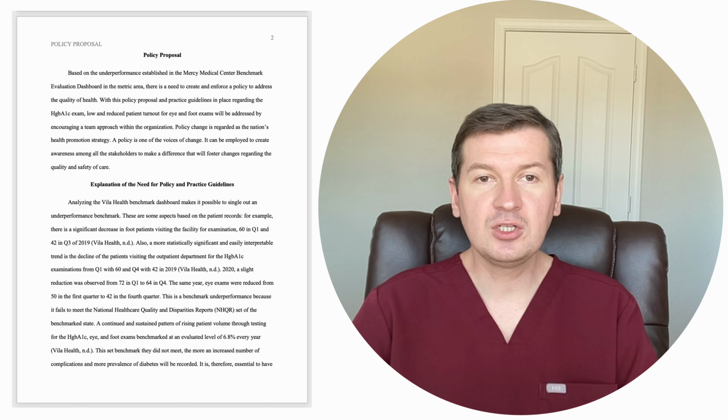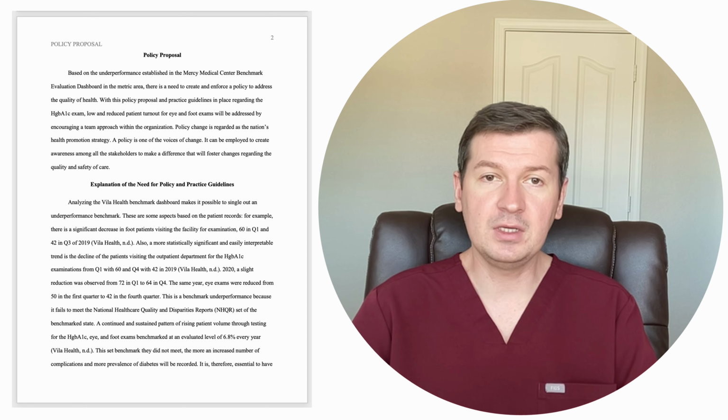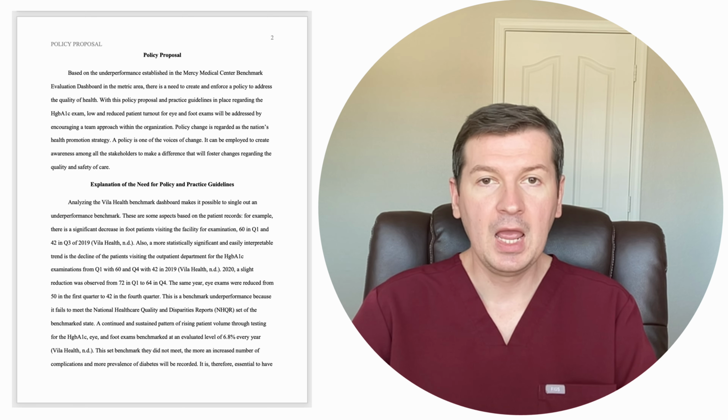Policy change is regarded as the nation's health promotion strategy. A policy is one of the voices of change. It can be employed to create awareness among all of the stakeholders to make a difference that will foster changes regarding the quality and safety of care.